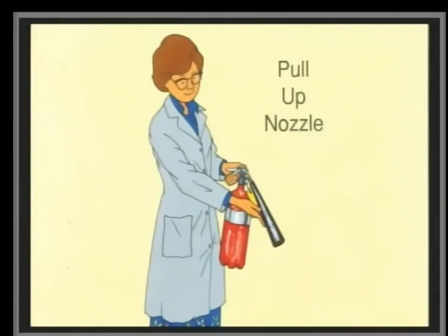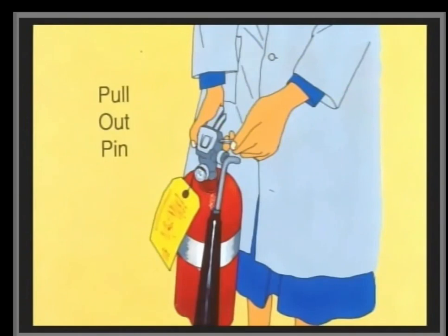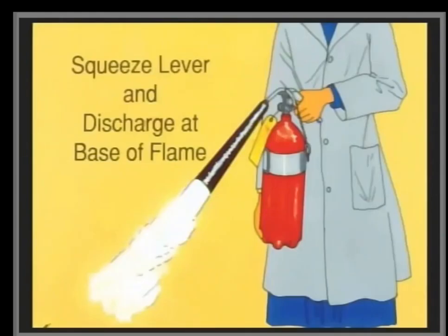To use the fire extinguisher, pull up on the black horn or nozzle. Before the fire extinguisher can be used, you must first pull out the pin to release the handle. Aim the nozzle at the base of the flames and squeeze the handle continuously. If a person's clothes are on fire, use the fire blanket or the safety shower to put out the flames.